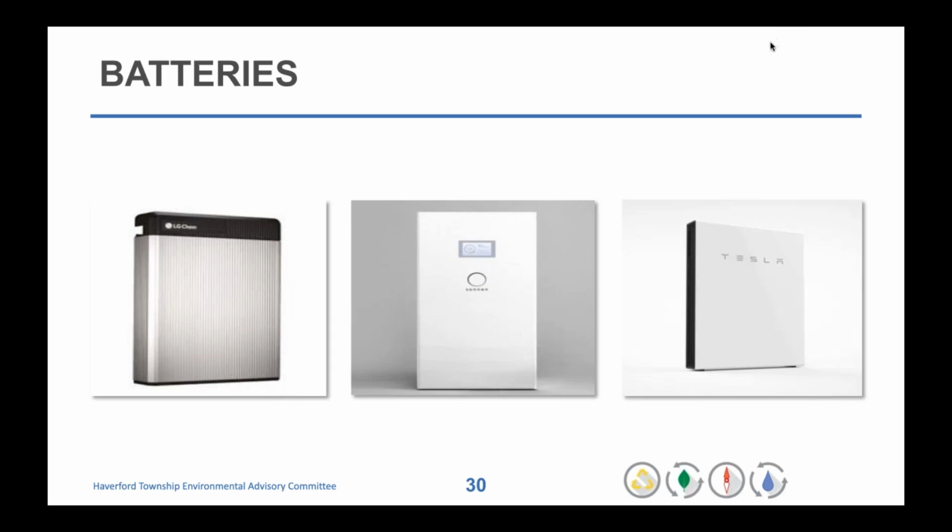I guess the one advantage, if you do it with your solar install and it's integrated with your panels, I believe that the cost of that battery would be baked into the overall cost of the solar install, and therefore the federal incentives would apply to that as well.